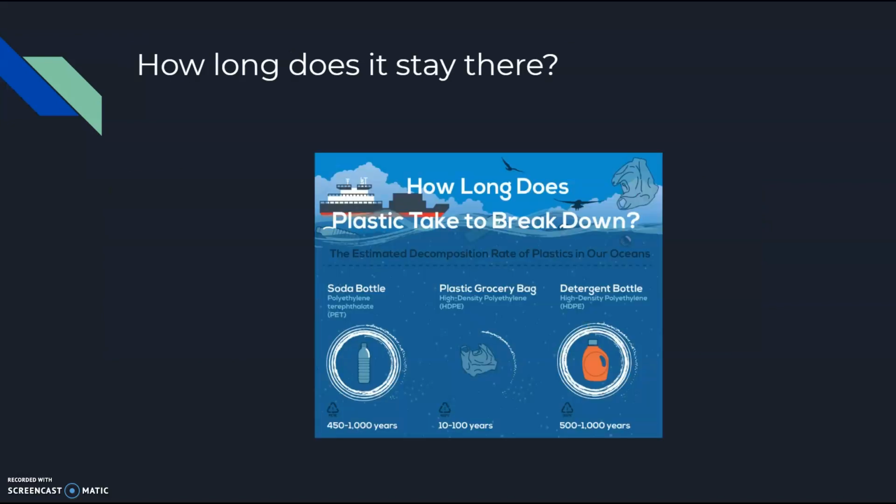Now, the plastic that makes up the GPGP actually takes a long time to break down. A couple of examples are things like soda bottles, which take anywhere between half a millennium to a whole millennium, a plastic grocery bag, which takes 10 to 100 years, or a detergent bottle, which takes 500 to 1,000 years. These are only a couple of the plastics that you see in the ocean, but these are basically how long it takes plastics to break down. They can't become waterlogged easily like metals and wood can, so it takes a really long time for them to break down and actually be reincorporated back into the environment properly.